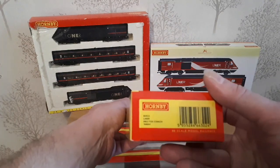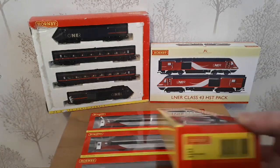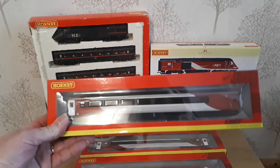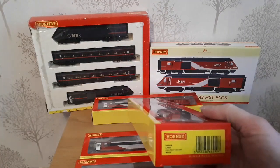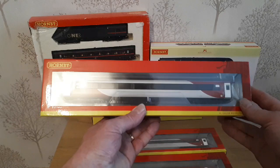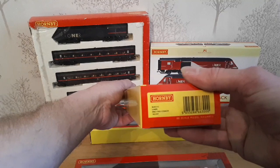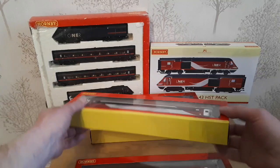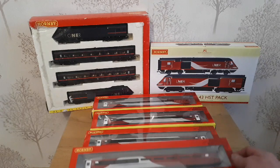So these are all LNER. So we've got R4933, which is the Mark III TGS, and R4931B, which is the TSO, and R4931C, which is another TSO. It's just weird that they didn't produce the R4931 and 4931A, first of all.